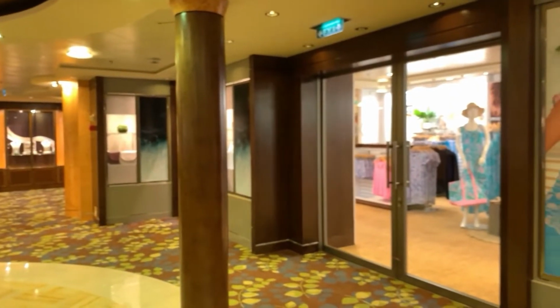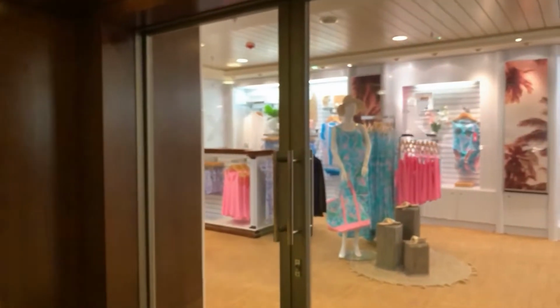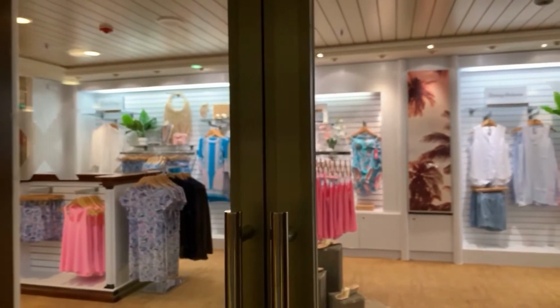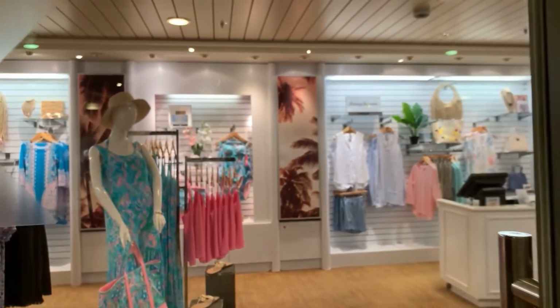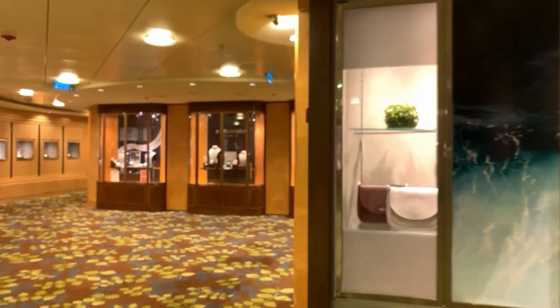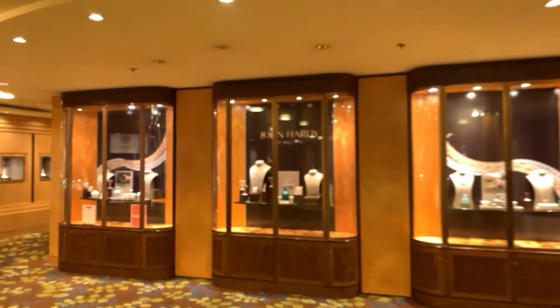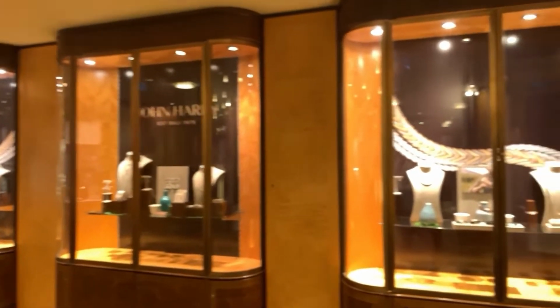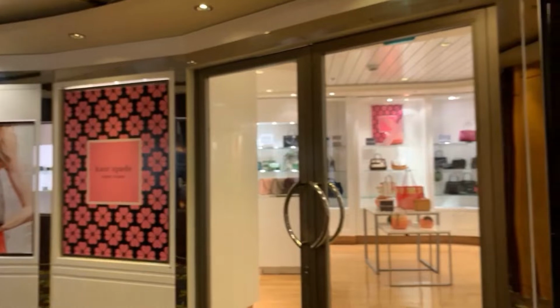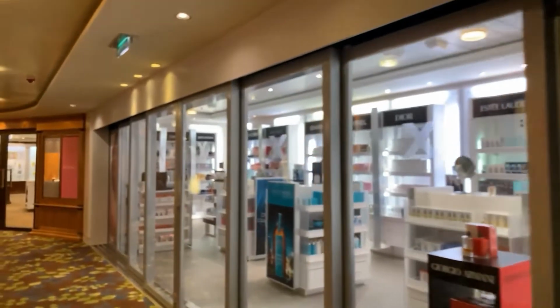So they have here a boutique. They have Lily Pulitzer, Tommy Bahama, and some other brands. They have purses. They carry Kate Spade, Coach. They have John Hardy jewelry. So in the center are displays, and along the edge, this is the Kate Spade store. Along the outside are the entrances to the stores. So the center is just for display.